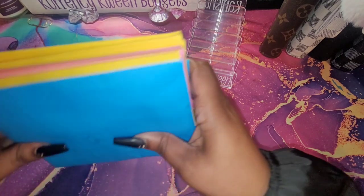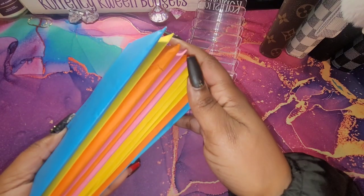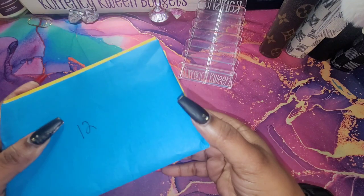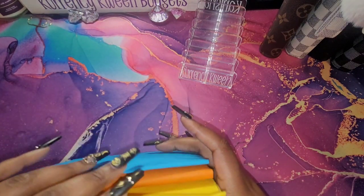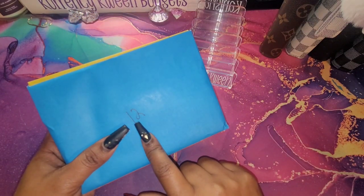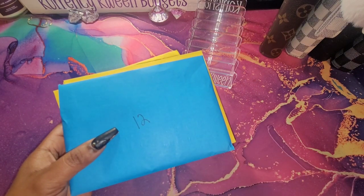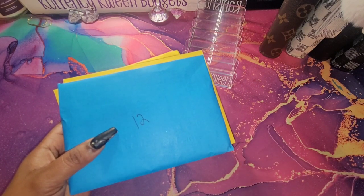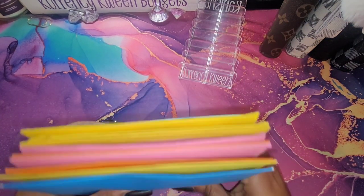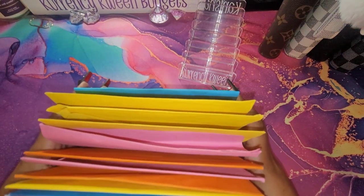So here is how I kept my $1 bills. I kept them in these envelopes and I just picked these up from Walmart when I first started to budget, and I just went back and got these and used them. And the reason why the 12 is on there, and all of them have numbers on there, is because I was using these for my 100 envelope savings challenge until I actually was able to get me some envelopes for my 100 envelope savings challenge.